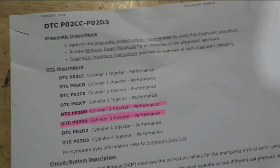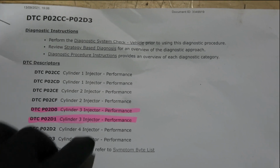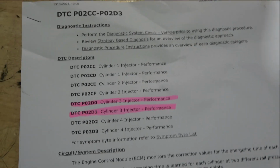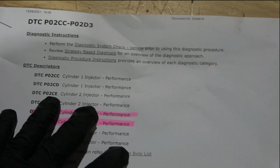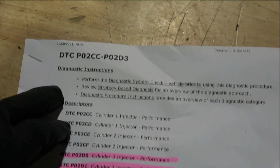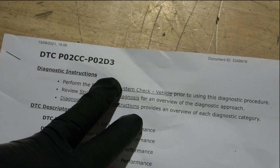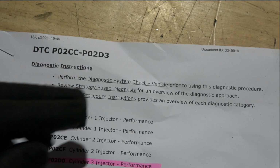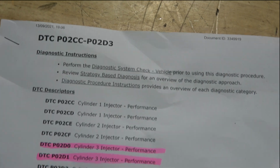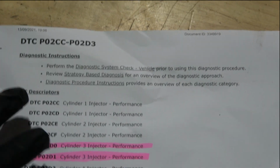All right, guys, before I give you my diagnosis, my conclusion, I just want to quickly read through this information. This is directly from the GM, this is what the factory manual says. Luckily I found this, so I'll just share it with you. This is the fault code from P02CC to P02D3, which is basically number 1, 2, 3, 4 injectors, but we only had the fault code for injector 3. That's fine, this covers all of that.